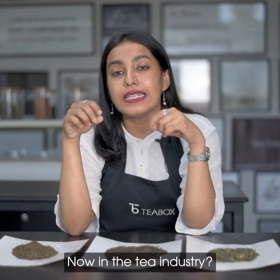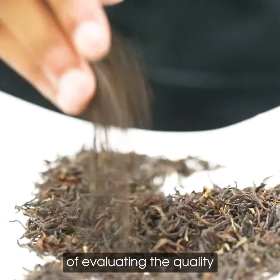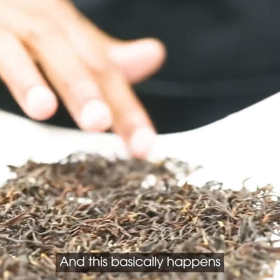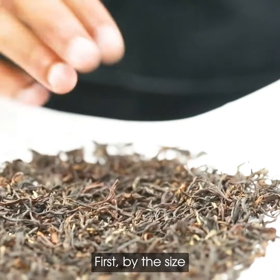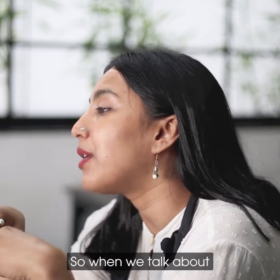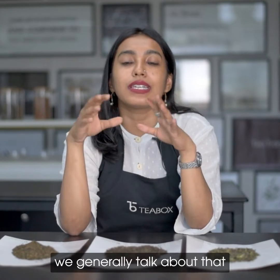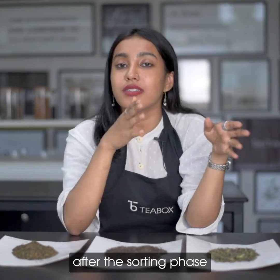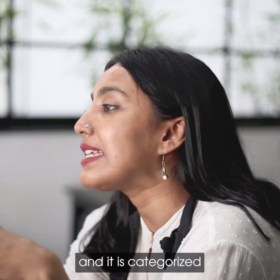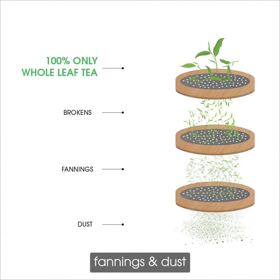Now, in the tea industry, tea leaf grading is basically the process of evaluating the quality of the tea leaves. And this basically happens in two ways. First, by the size, and second, by the appearance. So when we talk about grading by the size, we generally talk about that after the sorting phase is completed, post-production, and it is categorized into whole leaf, brokens, fannings, and dust.